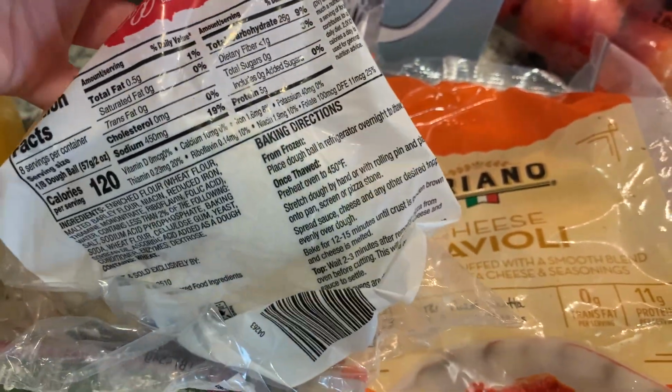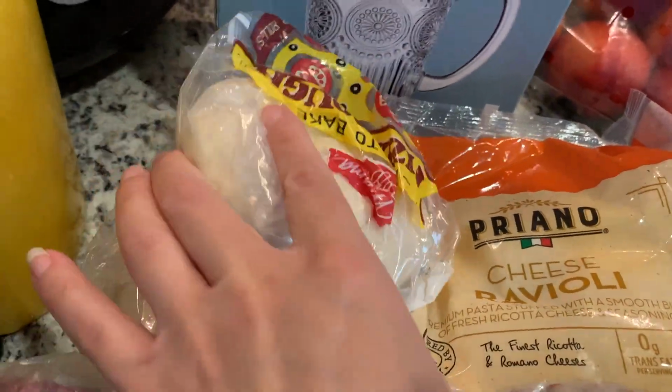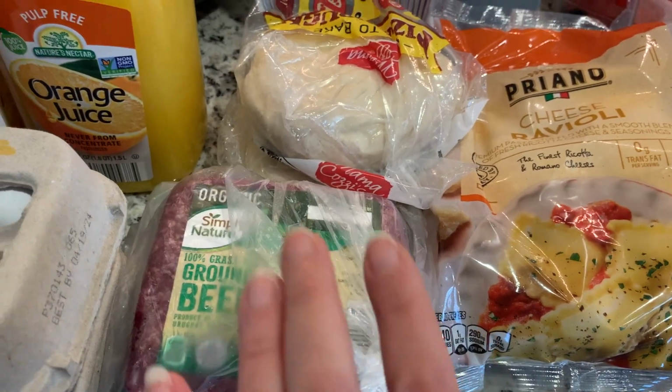Anyway, somewhere I feel like I saw in there that said don't refreeze, but I do all the time. So I got those for the freezer, 2 of those for pizza or calzones. A couple things of ground beef. I've been trying to catch a sale.